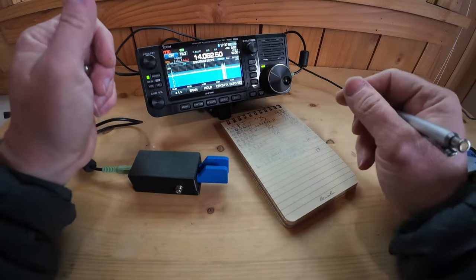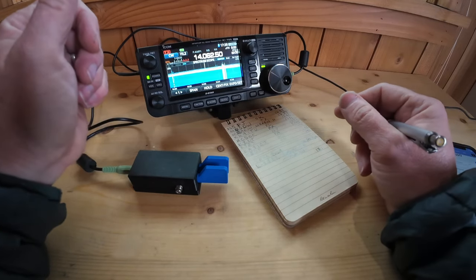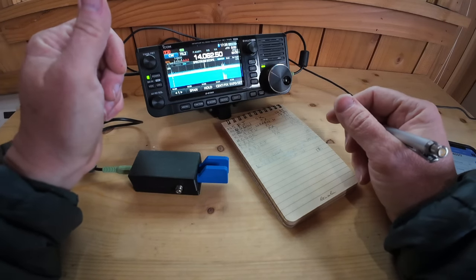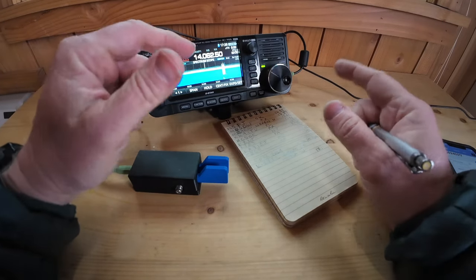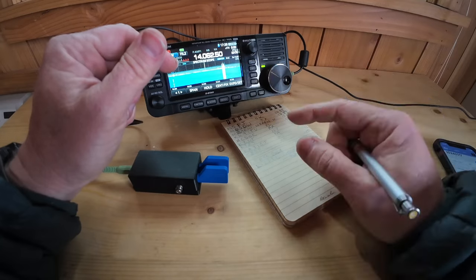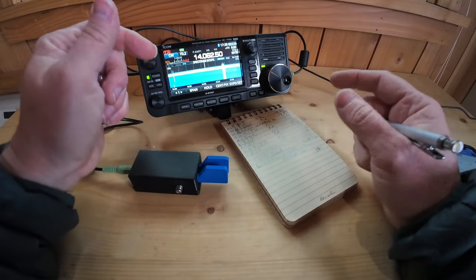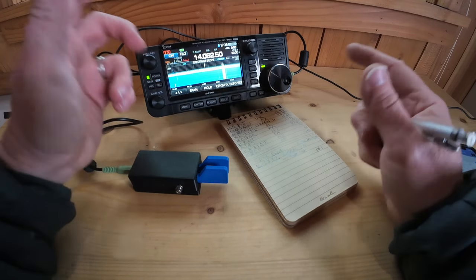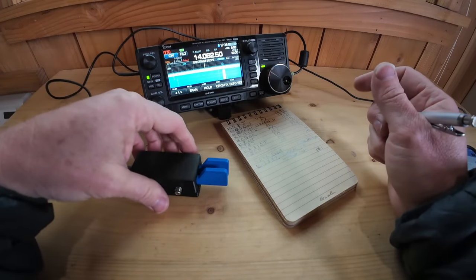I didn't film that one. I was just doing handheld portable with my KH1. But thankfully John AE5X recognized that I had not been spotted on the POTA network, so I was able to give him a park number for him to spot me. And I really appreciate it, John. I was able to quickly finish the activation after that.